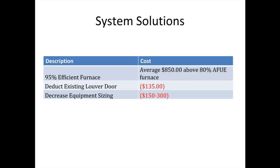Lower efficiency furnaces need an air louver to allow air movement into the home.